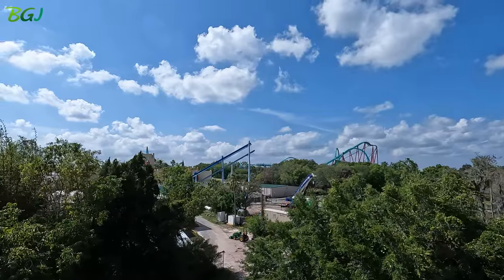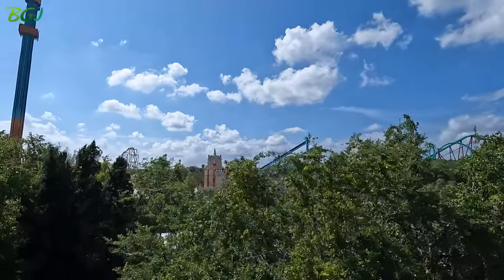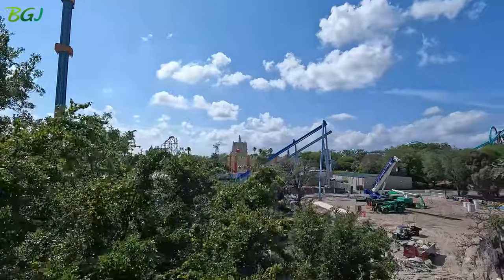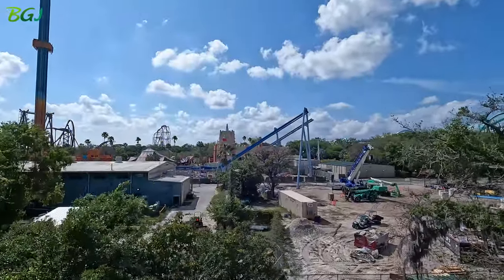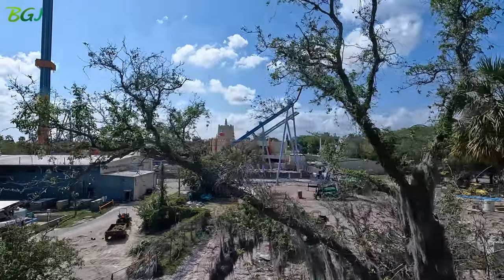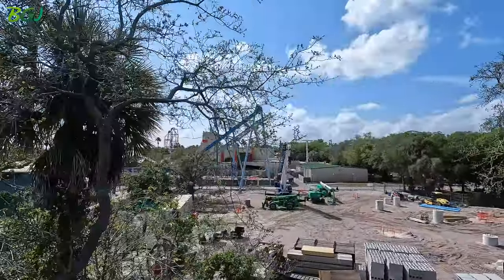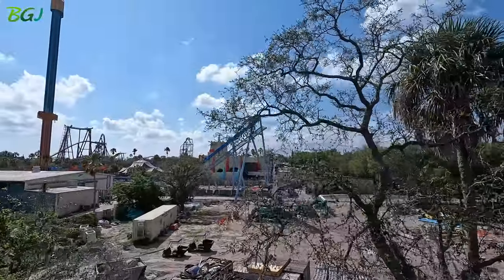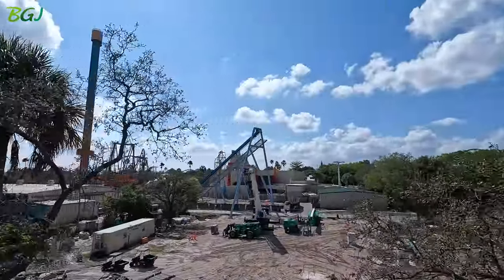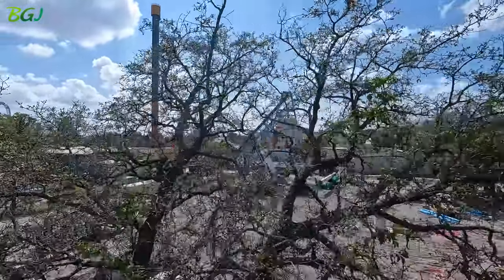The lift hill almost completed. Look at that baby over there. And they have actually crossed the access road. Coming along real good. Wonder when they got that last piece in there. Well, it's being still supported by wires.